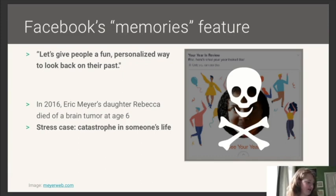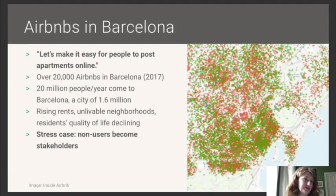Another stress case comes from something like Airbnb. So their design intention was, let's make it easy for people to post apartments online. This is a map for all the Airbnbs in Barcelona in 2017, so possibly even more now, though they did manage to tighten restrictions a little. There are over 20,000 Airbnbs in Barcelona, and 20 million people per year come to Barcelona, which is a city of 1.6 million. The results: rising rents, unlivable neighborhoods, and residents' quality of life really declining.